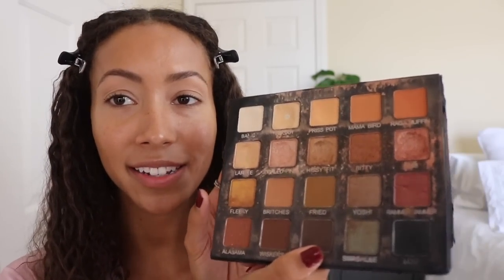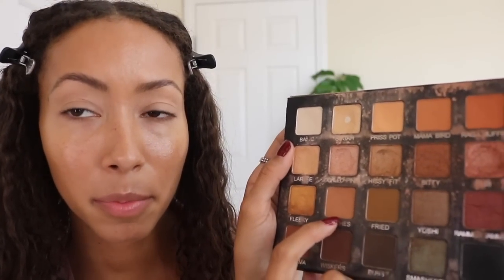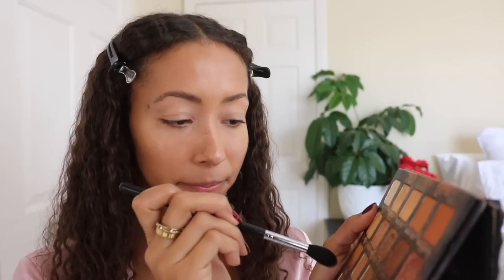And I had talked about this before where, actually, let me show you this and then I'll keep talking. Okay, I'm using the Violet Voss Laura Lee palette. Look how beautiful this is. Beautiful colors. I'm going to be using, what do I want to use today? Okay, I'm going to be using this color, Bridges, and also Whiskers. I'm going to be mixing them together, and then putting them on my eyelids.